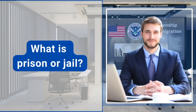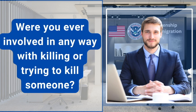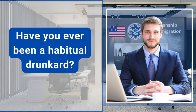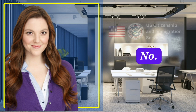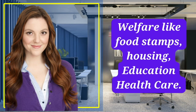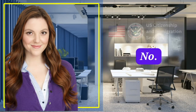What is prison or jail? A place where prisoners are kept. Were you ever involved in any way with killing or trying to kill someone? No, officer. Have you ever been a habitual drunkard? No. Have you ever made any misrepresentation to obtain any public benefit in the United States? No. What is public benefit? Welfare like food stamps, housing, education, health care. Were you ever involved in not letting someone practice his or her religion? No.